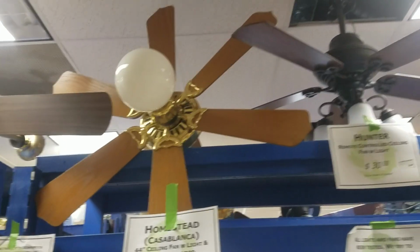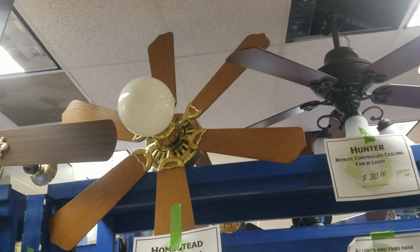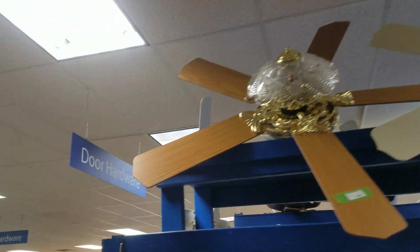Grant put this Homestead out. I would have put it in the pile and back, but since he put it out, I just made a sign for it and priced it accordingly. Hampton Bay is still here. Grant put this Halsey out today with the cool light. Craftmade's still here.